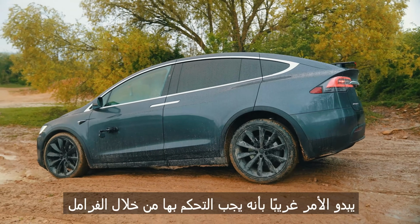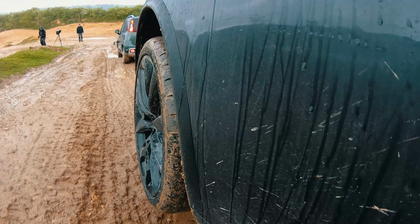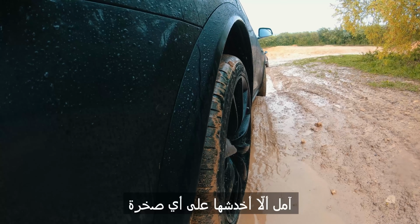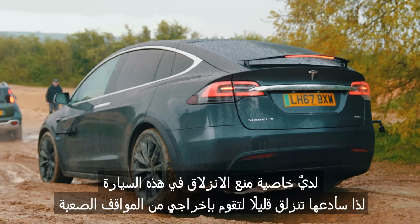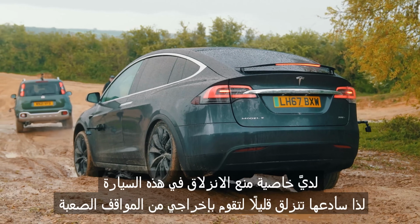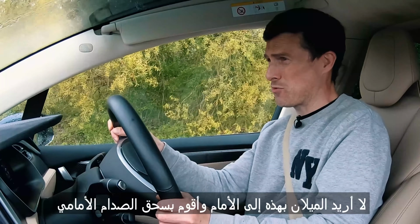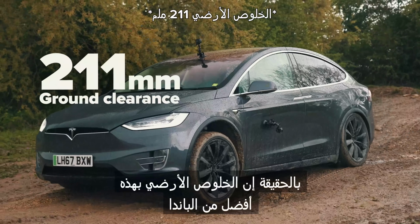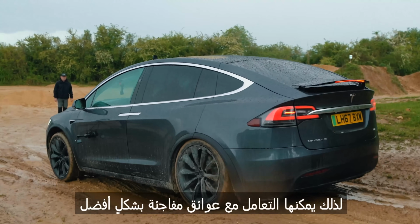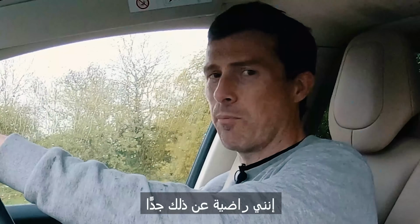Oh, that feels weird. I'm having to control it on the brake. Rain's making it a bit slippery. Oh, I'm riding on 22-inch alloy wheels. Hopefully I'm not going to scratch them on any rocks. I've got slip start on this car, so I'll let it slip a bit to get me out of a tricky situation. I'm now balancing semi in the air. Oh, I don't want to drop off the top of this and crunch the front bumper. Ground clearance on this is actually better than the Panda, but that's obviously a shorter car, so it can cope with sudden steps better. Got down that all right. I was quite pleased with that.